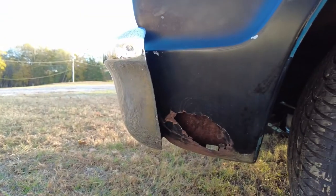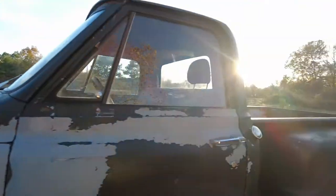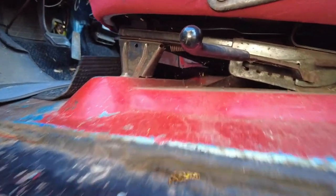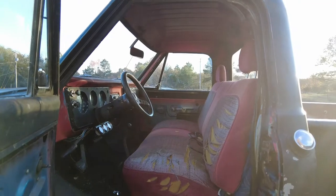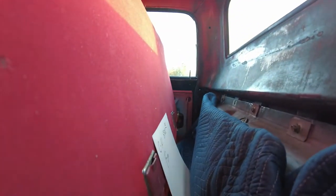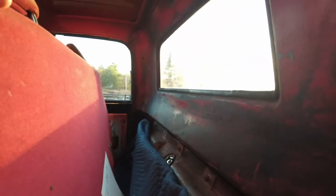A little rust right here. It's not bad. Little hole. That's pretty common. I think we can patch on that. There's one pretty good hole right here on the front driver fender. Needs a little help. And that's about it on rust. Well, the rocker panels. The rocker panels are always rusted out on these trucks. As you can see, the rocker panel has a very obvious hole in it. And that's the seat. That seat looks like it probably came out of a Chevy Suburban. It does have the ashtrays in the back. You can see it right there. There's nowhere to sit, so that does no good.